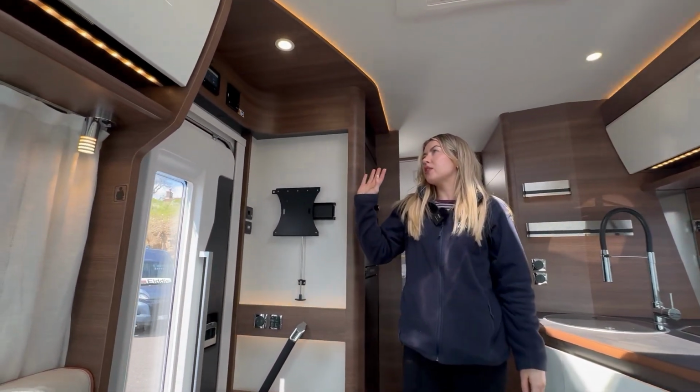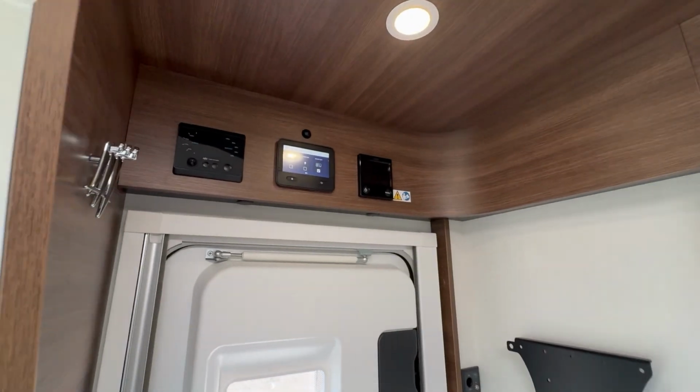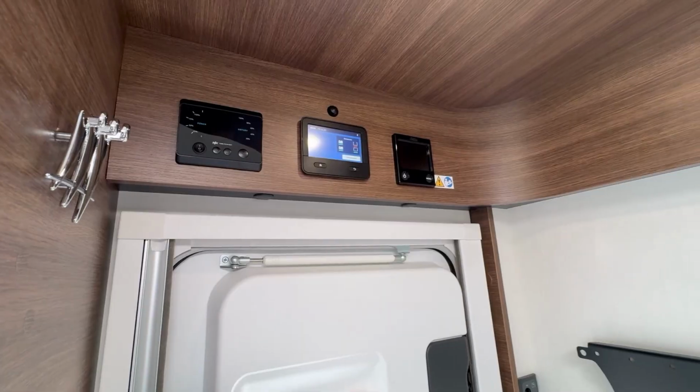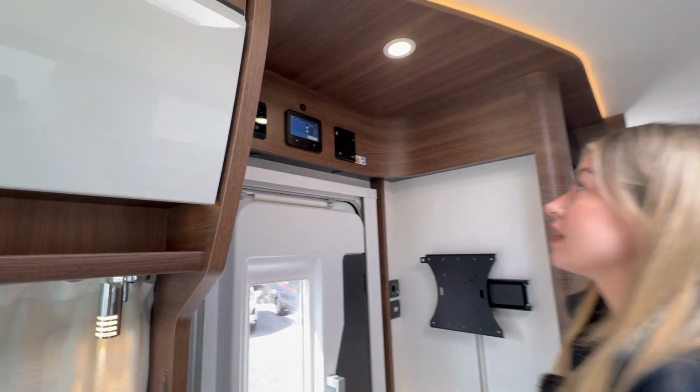Over here is your control panels. So this vehicle's heating system is Alde. So if you're familiar with the heating systems, that is the top of the range heating system. It's a wet water system that generates through the van, and it is typically a quieter heating system.